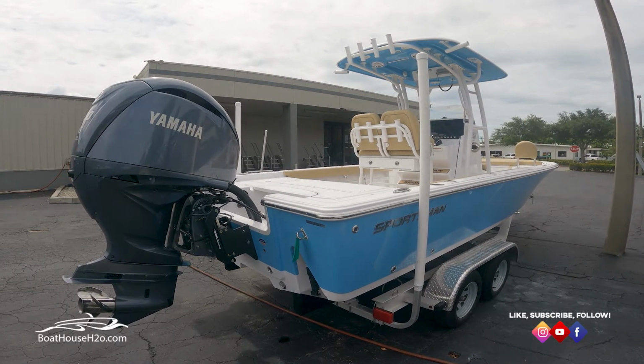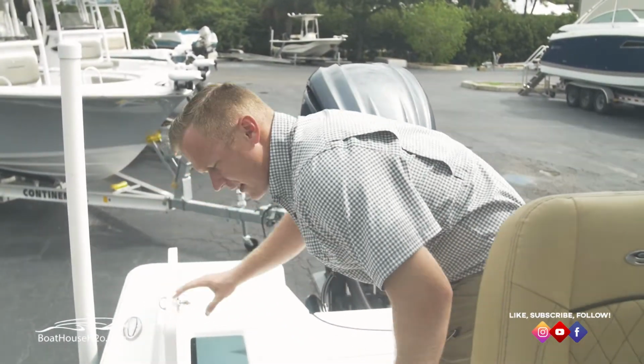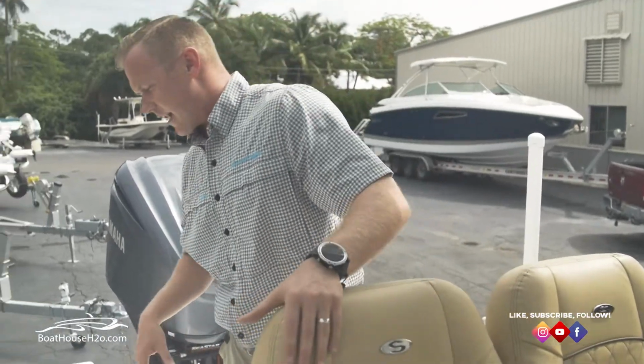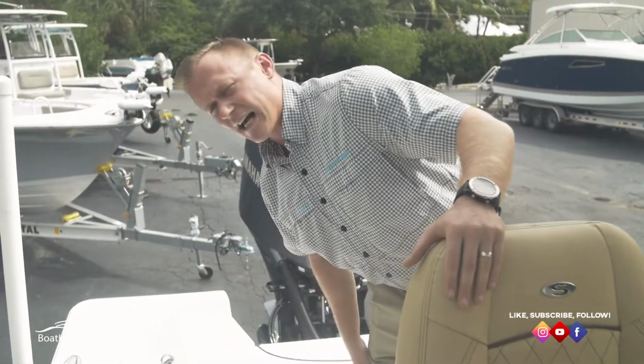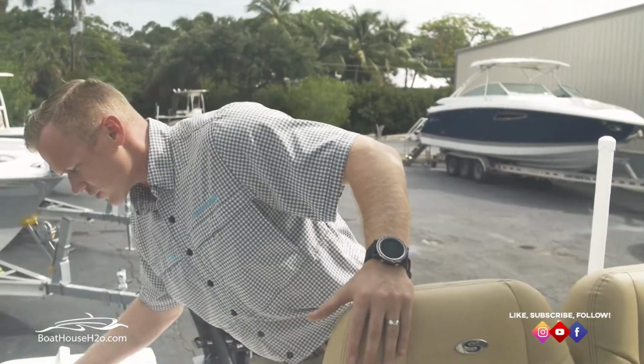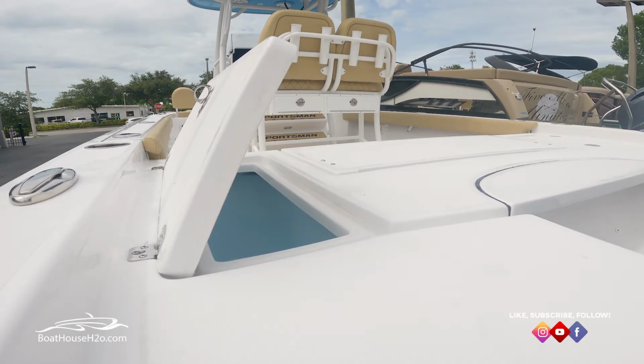Nice, large platforms. As you open up the live wells, one, they're nice, large openings to get to bait. One thing you're going to notice on all Sportsmans and all their sizes is they're going to have what they call friction hinges. What that does is the boat's rocking around, it's going to hold open these lids. So wherever you stop it, it's going to go ahead and stop.